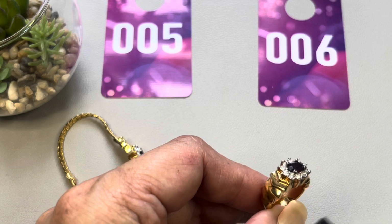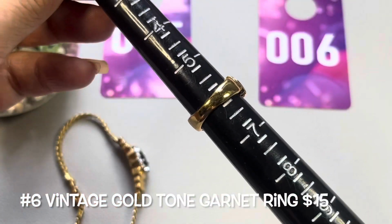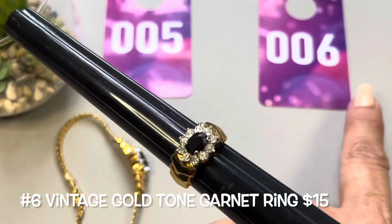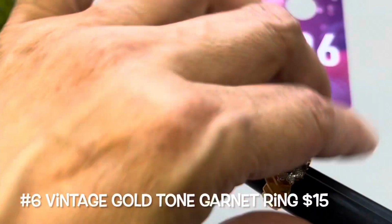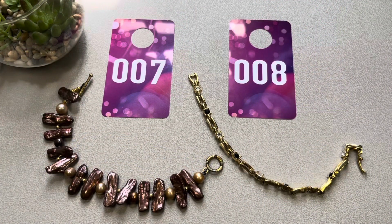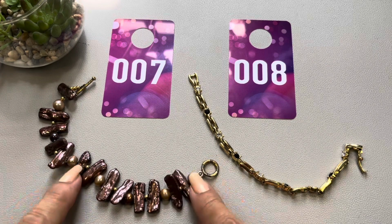This one here only measures in at a 6. So we have this one here. Let me place it on here so you can see. That's a 6. And that is number 6. So we have these 2.